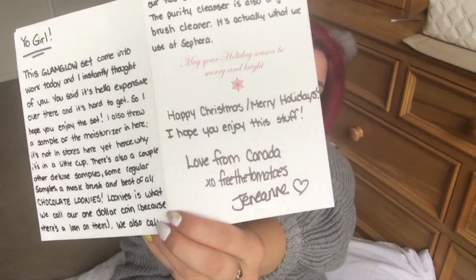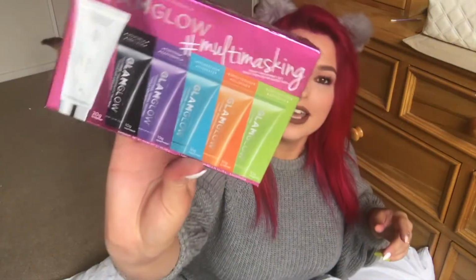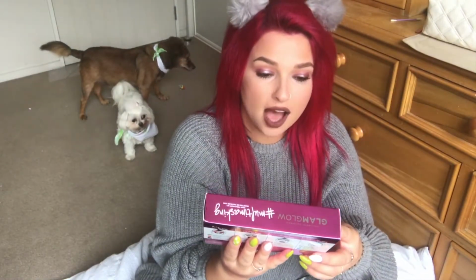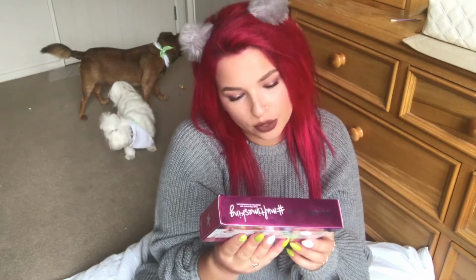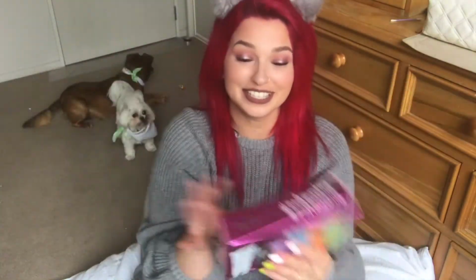That is so sweet. Thank you so much, Janine. Right. Anyway, let's open her up. What do we have? Oh my god, it is the Glam Glow. All of the masks. So there's a Super Mud clearing treatment, tingle exfoliate treatment, firming treatment, hydrating treatment, brightening treatment. Oh my god, this is amazing.